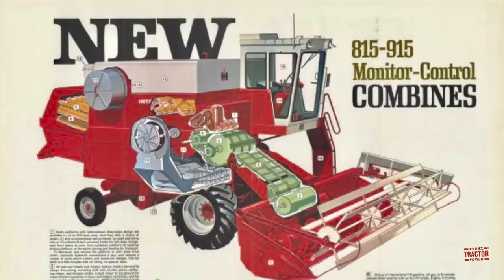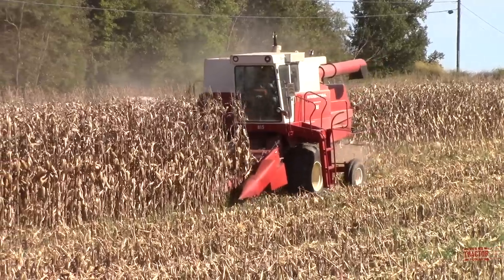Then the remaining chaff and stalks would be conveyed to the back of the combine and go through the straw walkers, which would shake the material, dropping out the remaining grain and putting it up into the grain bin, and the unwanted chaff and stalks would be deposited back out in the field. Let's head out to the field so you can see a conventional style International 815 harvesting corn.